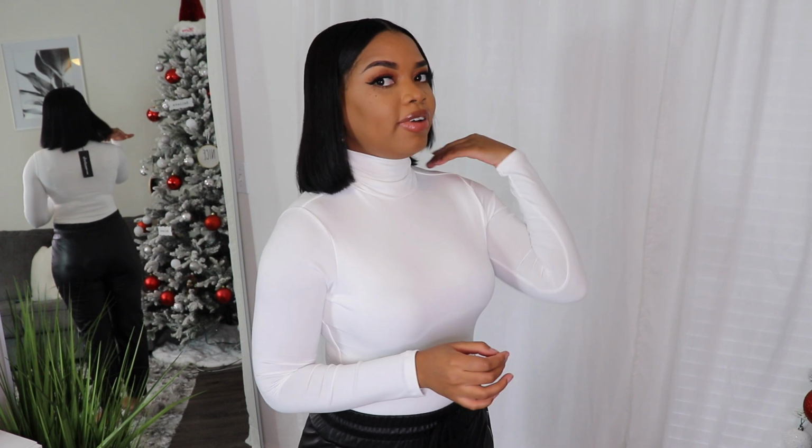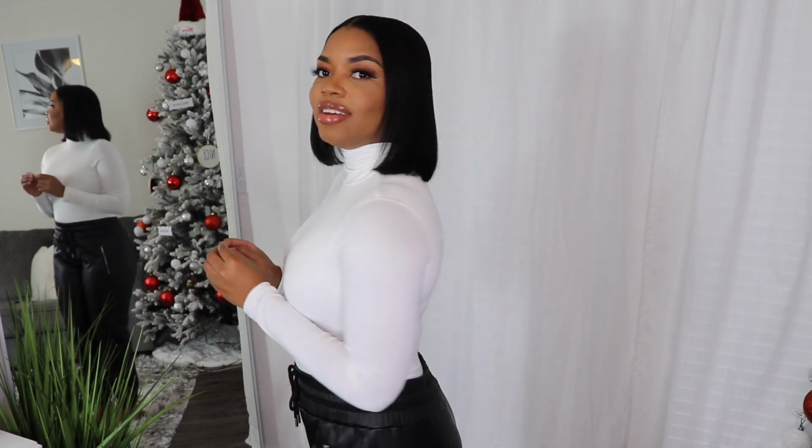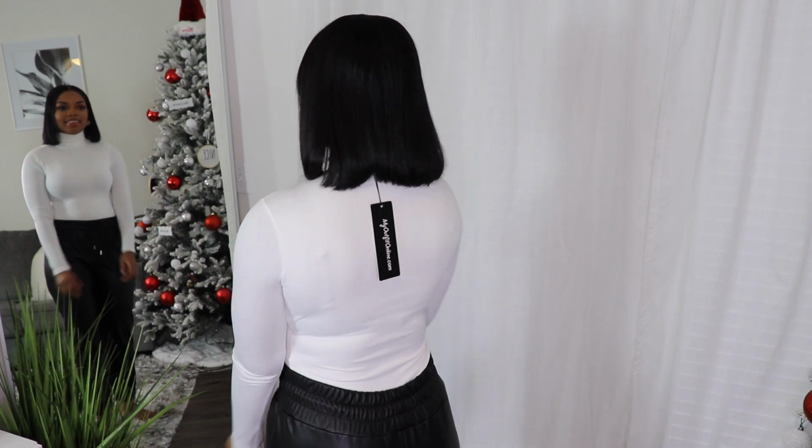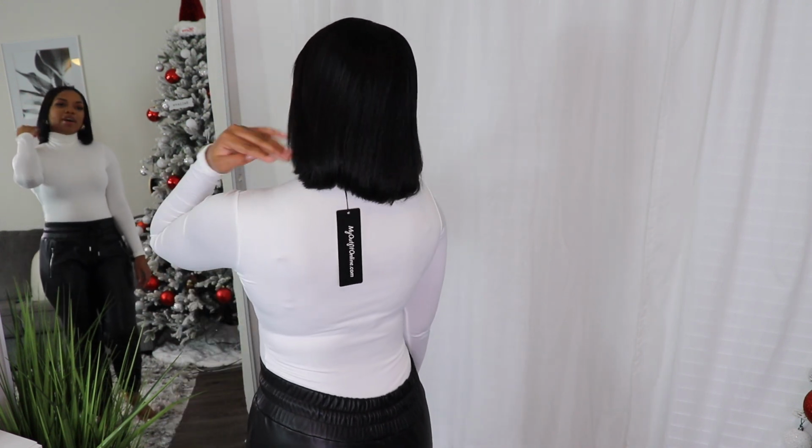Oh my goodness, you guys. This is so cute. I almost want to cry. It's so cute. I've been in the market for a really cute, really good quality turtleneck for the longest time in white. And it's been so extremely difficult to find one that is not transparent. One that the turtleneck doesn't look weird. Like, this is perfect. This is it. This right here is a staple you need. Wow. I'm so happy.